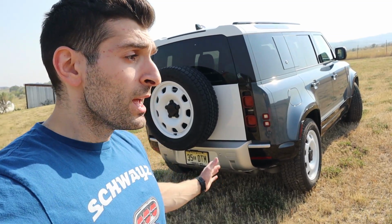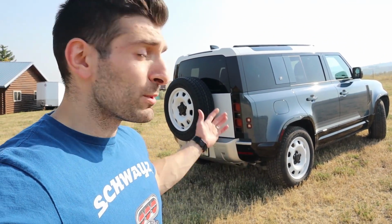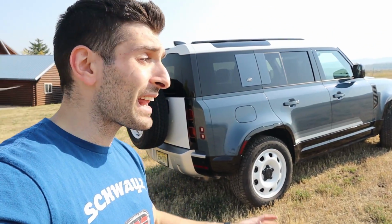It's the 110, which is the standard wheelbase version. It's actually 110 inches. That's what the 110 stands for. And this is the best-selling version of the Land Rover Defender. It's proportionally a little bit better, and I'm excited to report that this vehicle is just as impressive as the 130.